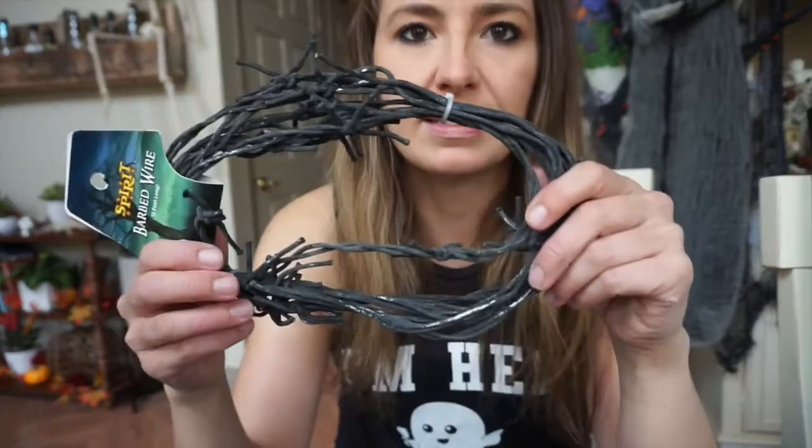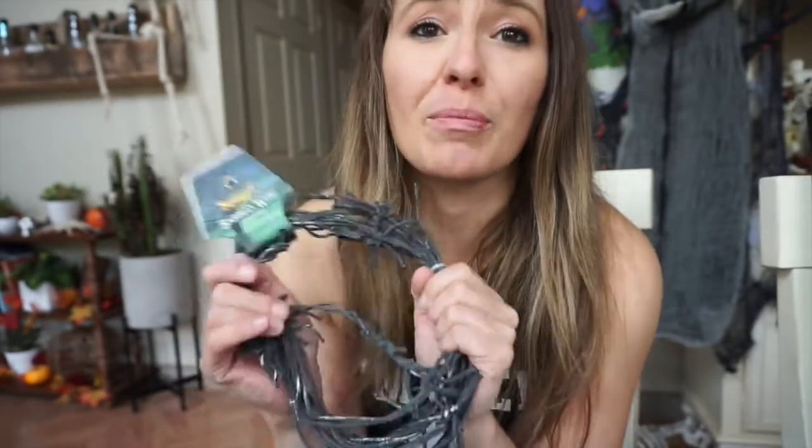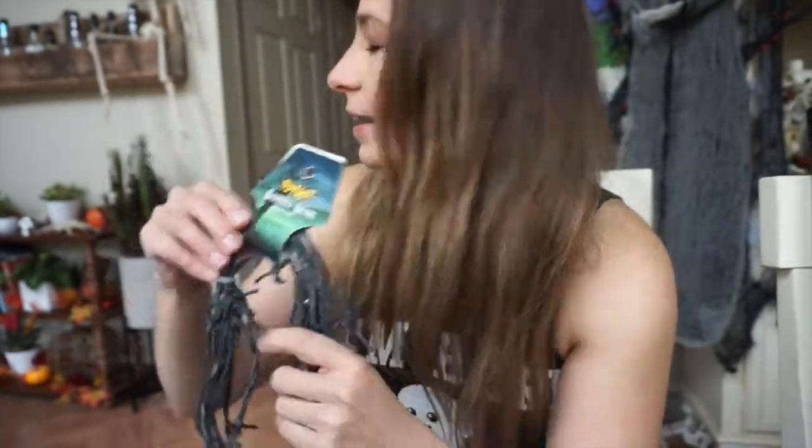And lastly, this looks like barbed wire. I have some of this. I actually would have gotten more, but this was the last one. And I have it weaved around some stuff on my shelf. So I found one, so I picked that up. So that is everything I got.